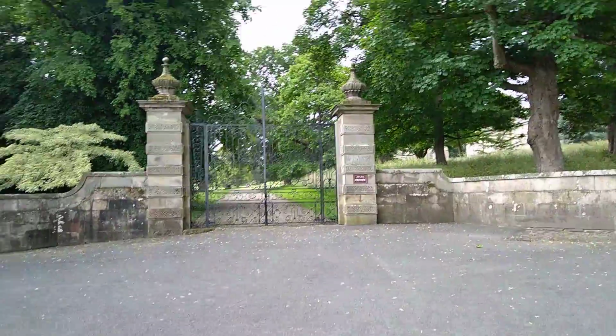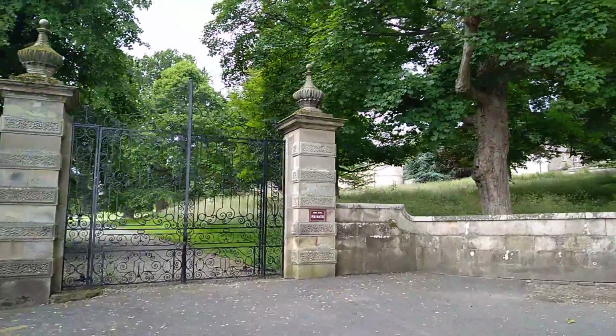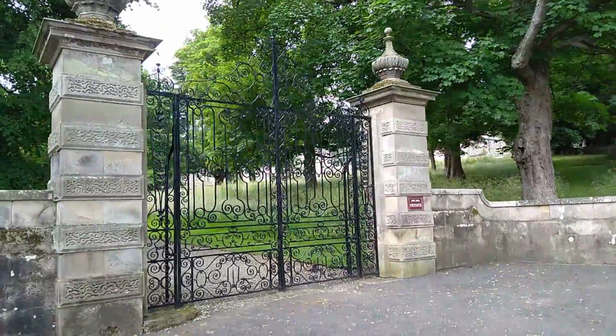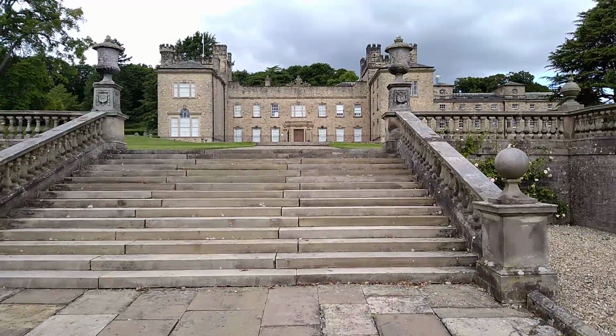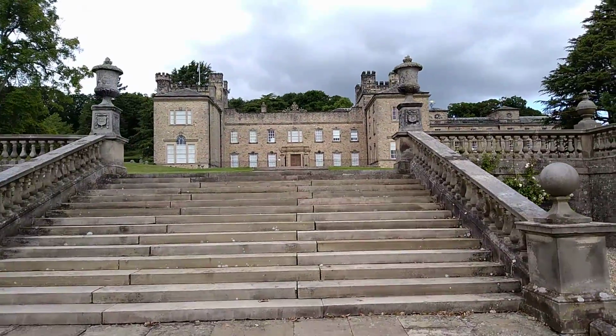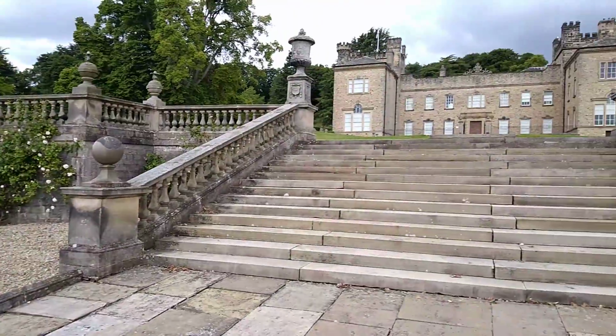So this is the front gates to Aske Hall, as you can see. Very posh. So this is the main house. Really, it's mine, but I don't tell everybody I live here.